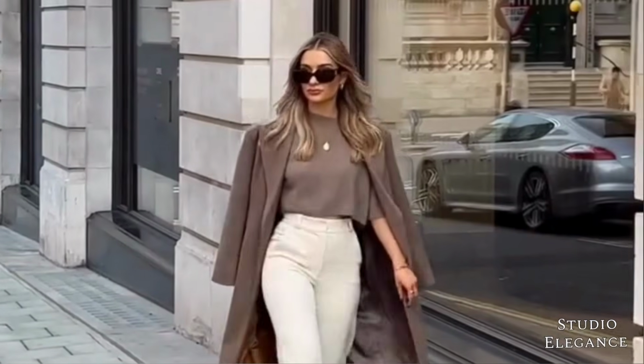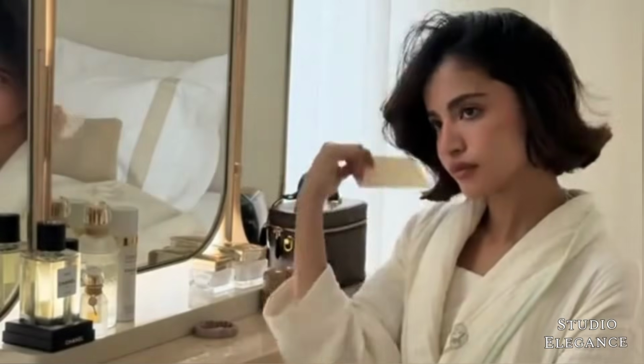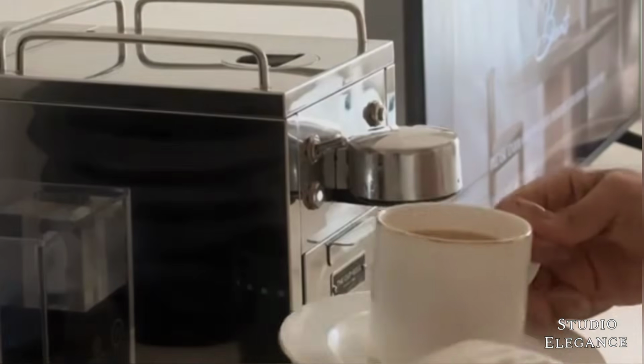Looking elegant has very little to do with expensive clothes or luxury brands. True elegance often comes from the small details, the way you style yourself, the colors you wear, your grooming, your posture, and the way you carry yourself every day.